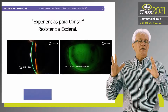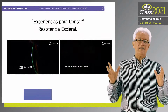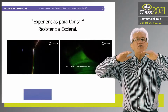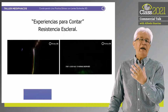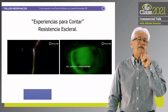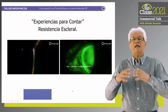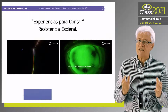And so there we can understand that there are different scleral resistances, and it is necessary to take them into account, because this lens, after 5 hours, approached the cornea, and the second video shows us that we must calculate a different lens. This is why I wanted to share this experience with you, since the case of over-refraction is short to explain.